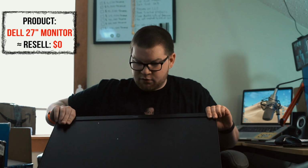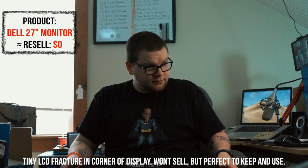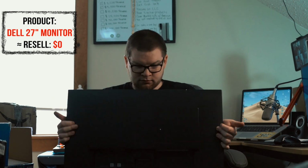That didn't sound good. Doesn't sound like it's wrapped too well in there. Yeah, this one doesn't have all of its packaging, like the styrofoam to keep it in place. I won't be surprised if this is broken. So even if this wasn't broken, it probably got broken in transit. Actually looks good. No, this looks perfect.